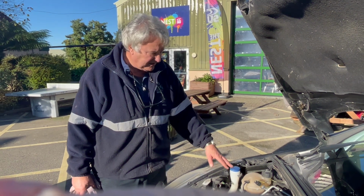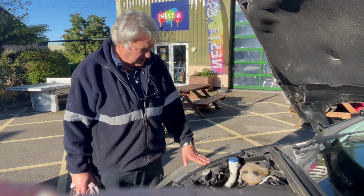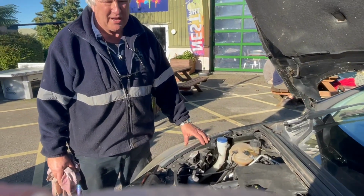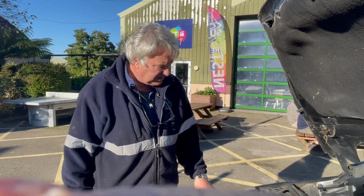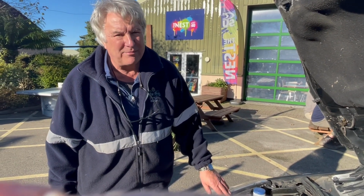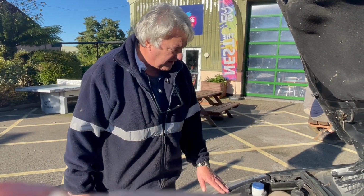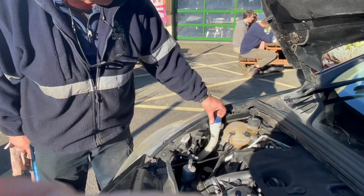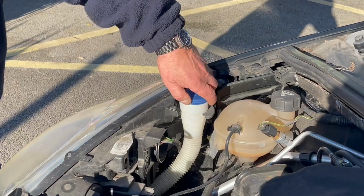This is the business end now, the engine compartment. Things to check in here for winter. Well, they should be checked weekly, especially if you're going on a holiday or a long trip over winter, over the festive period. One of the big musts is the screen wash, as you can see here marked in blue.